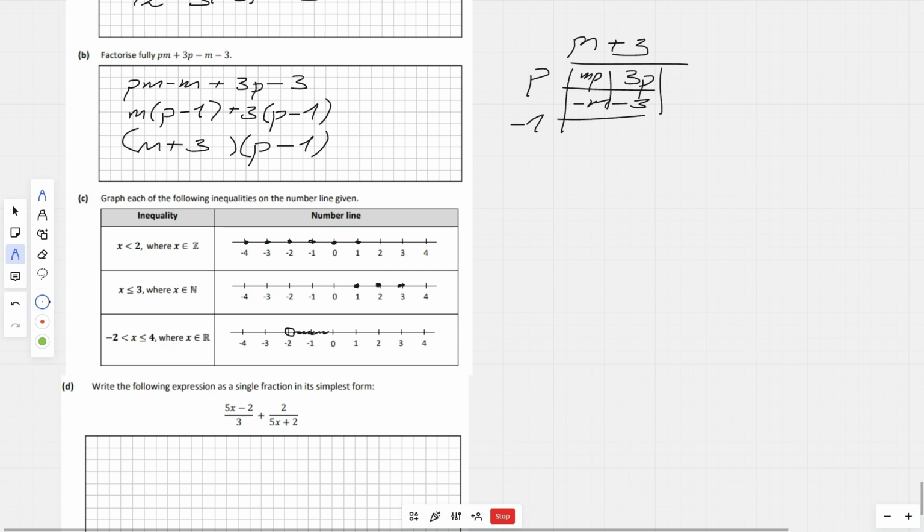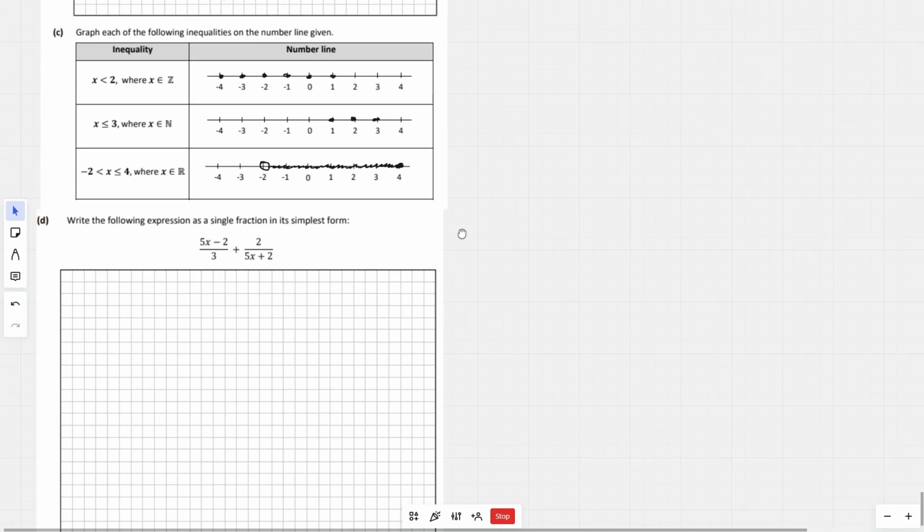And then we'll just shade in the whole line, like so, because we have all of these numbers, they're all real numbers. Now 4, it actually does touch. It says x is less than or equal to 4. So we'll draw a dot here on 4. And that will be how we will answer question C.